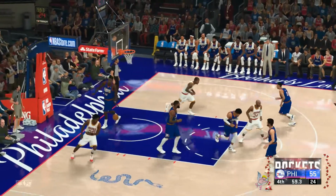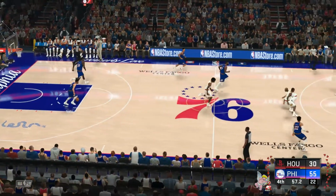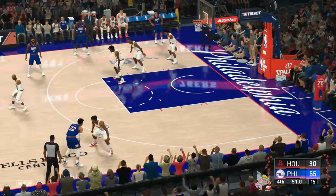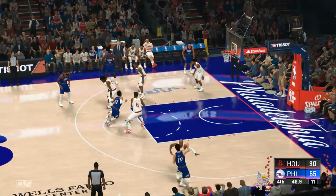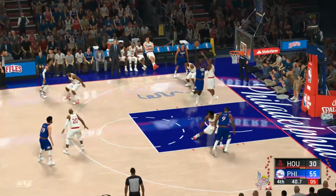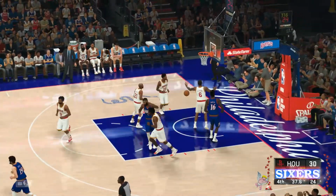He hits the second from the line. Boy, he'd sure like to have that miss back. Hard to chip away at a lead when you're leaving freebies at the line. Pass to Thibault. Pass to Capella. Second shot opportunity, and it's good on the layup.